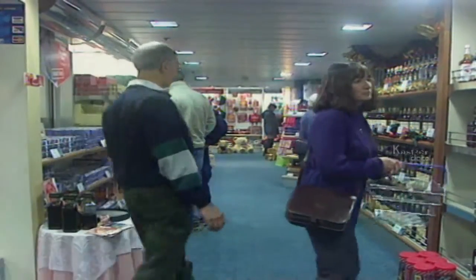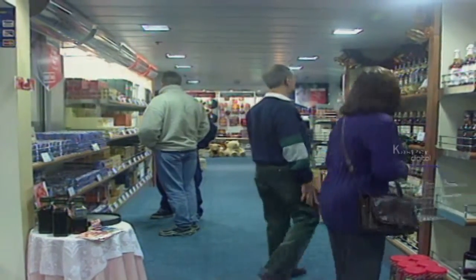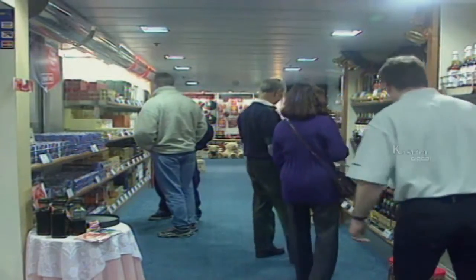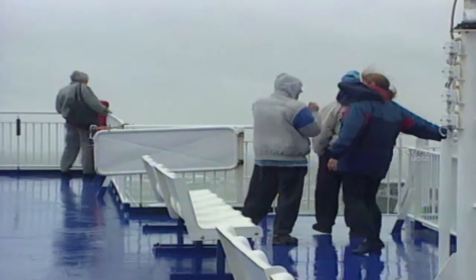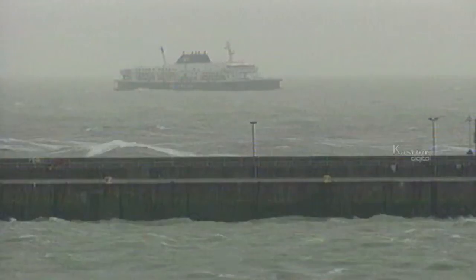But if wining and dining isn't necessarily your style, then there's always the last-minute shopping. Perhaps, weather permitting, a stroll outside as you relish the supermarket prices in the French port of Calais.